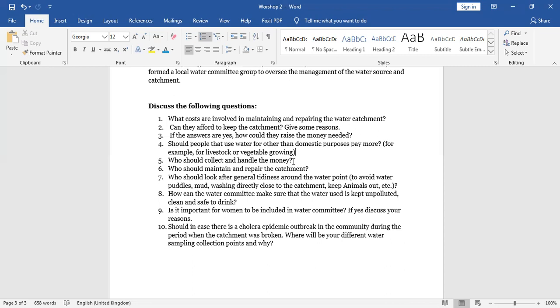And then we have the seventh question: who should look after general tidiness around the water point, to avoid water puddles, mud, washing directly close to the catchment, and keep animals out, etc.? Who do you think can do all this job? Because we are not only talking about maintenance, we're also talking about contamination control. So who do you think can manage contamination control in this community?